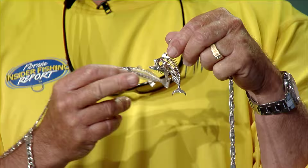That would look good against Brie's bronze chest. Yes, it would. Don't you think? Yeah, sure. I'm sure. Why not? Why not? All right, what else?